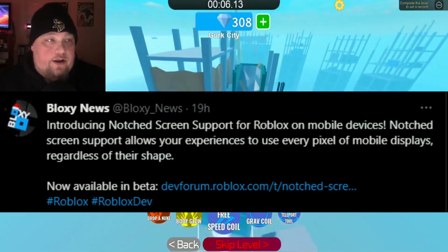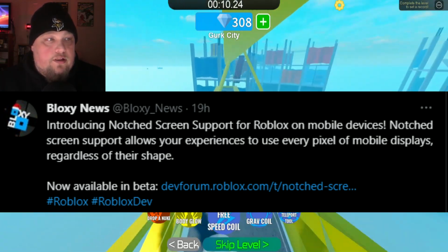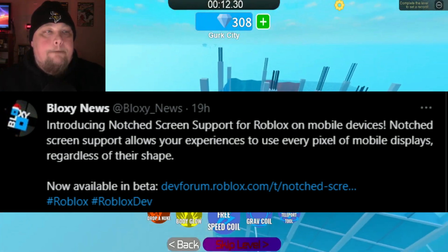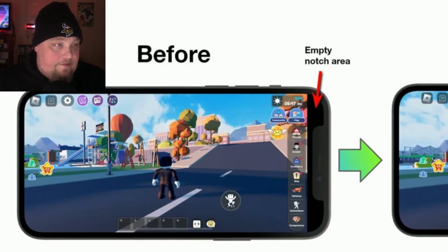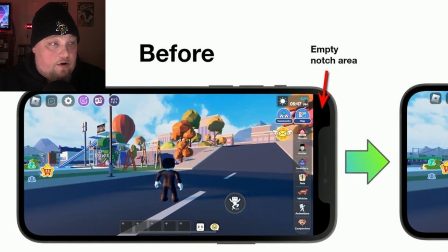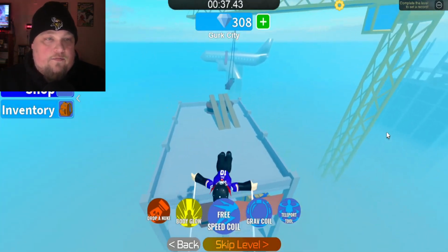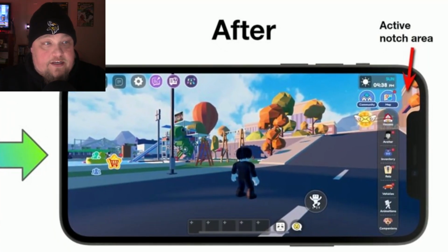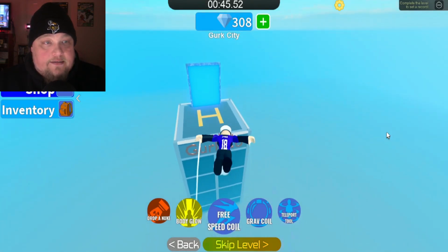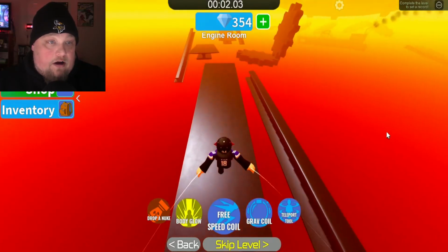Bloxy News tweeted out, introducing notch screen support for Roblox on mobile devices. Notch screen support allows your experiences to use every pixel, that's important, of mobile displays regardless of their shape. They even have an example picture here, taking this empty area that's normally on phones when you're playing a game on an iPad, Android tablet, or just a cell phone, and now they're going to utilize every square inch of the pixels. So every square inch of the screen will now be able to show your game in the background, which is pretty cool.